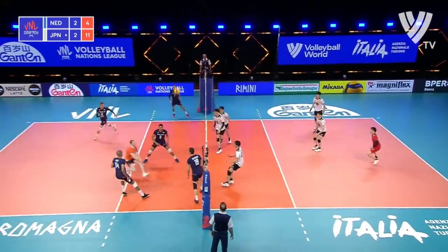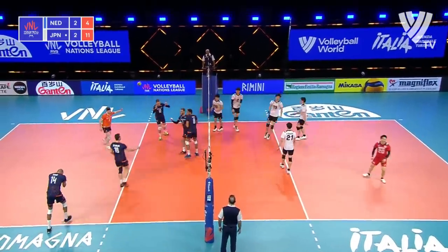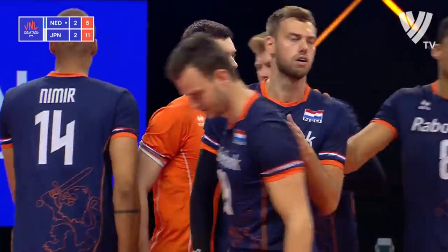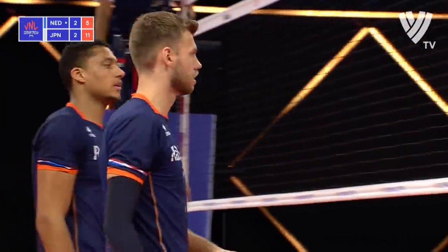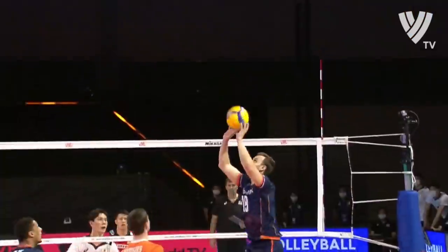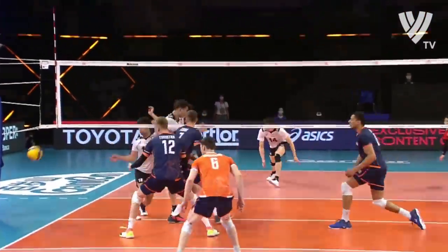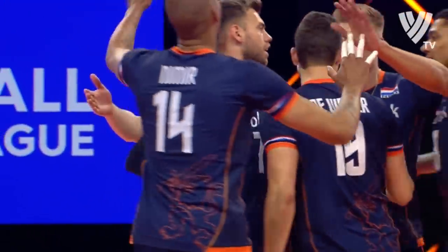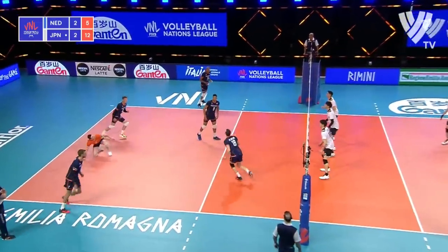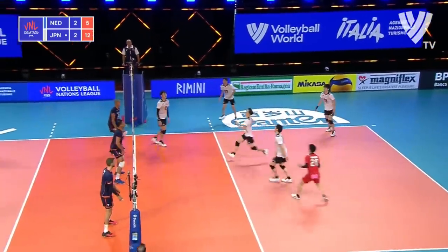Swing and a defense. Free ball for Netherlands. Tip into the block and out. Number 7, Yoma. Using the Japanese block. The Japanese, great defense by the libero. Yoma push and out of bounds. Pick up that fifth point. Interception. Two blockers up, recycled.